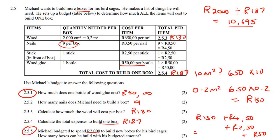Now, you can't build 0.6 boxes. So this guy's only going to be able to build 10 boxes. You cannot round that up to 11. He does not have enough money for that. So he will only be able to build 10 boxes, and he might have a little bit of money left over.